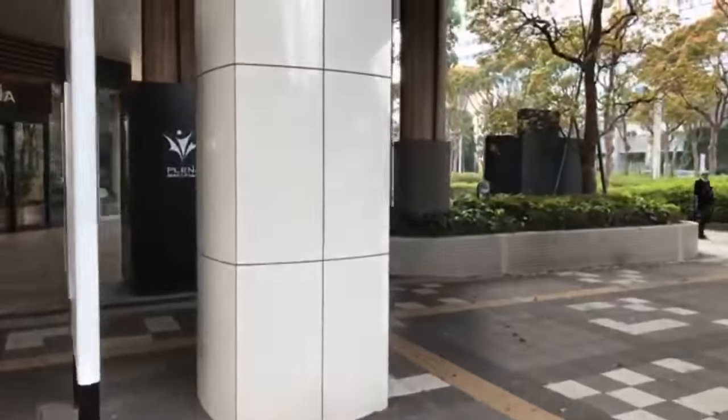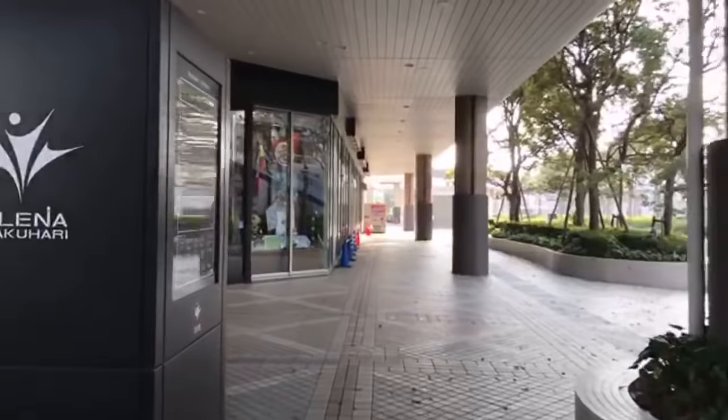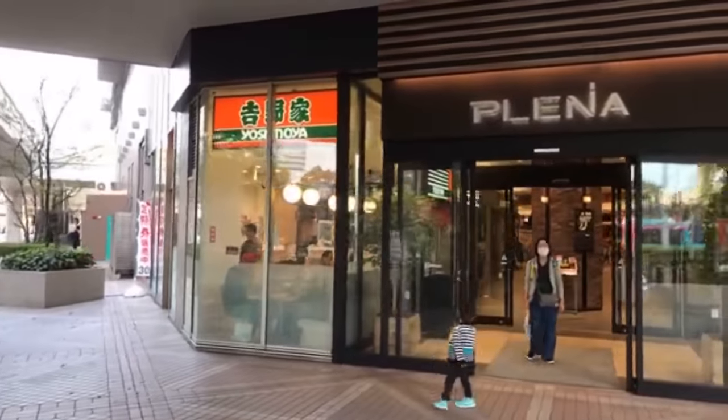It's sort of got this weird... I'm gonna take you up this way. So we're just basically going straight from the station. This place is packed when they have conventions, but today's a weekday, so there's nothing going on at Makuhari Messe right now.